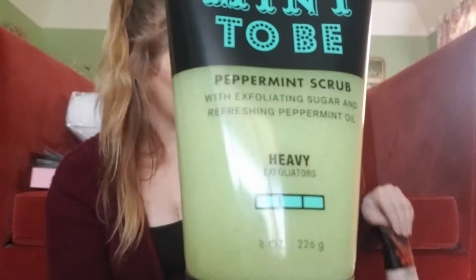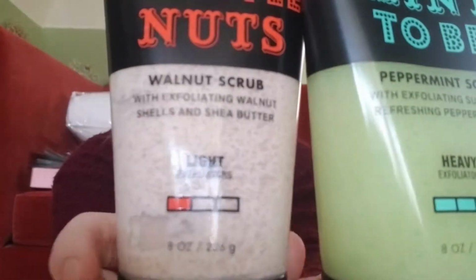I got 5. So I got the Meant to Be Peppermint Scrub. I got the A Little Nuts Walnut Scrub. I got the Water Me Please Jojoba Dry Scrub, and I got 2 of these because I've been super, super curious about these. And then I also got the Salted Caramel Apricot Scrub. I was going to get a pumpkin latte one, but it's closed. I can't smell it. So I was going to get another one of those, but Ian told me 5 was enough. These are super frozen. Do you see this?